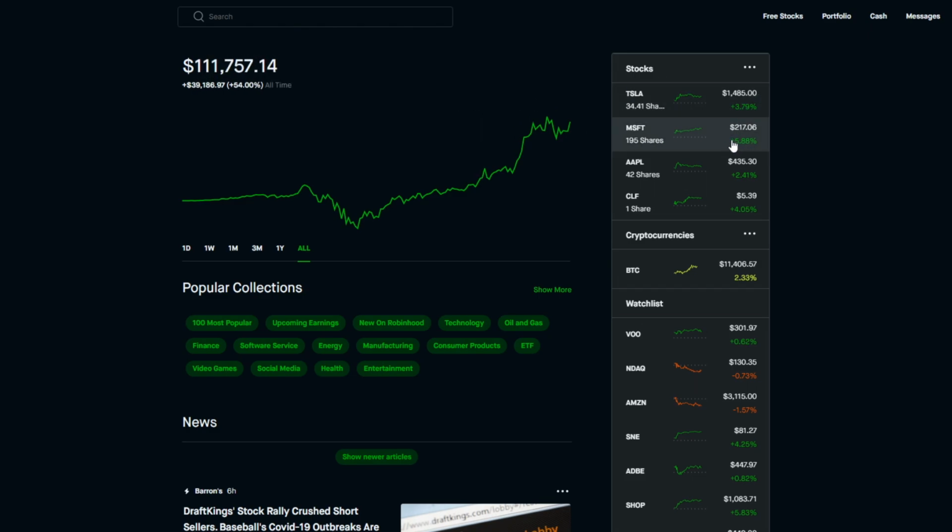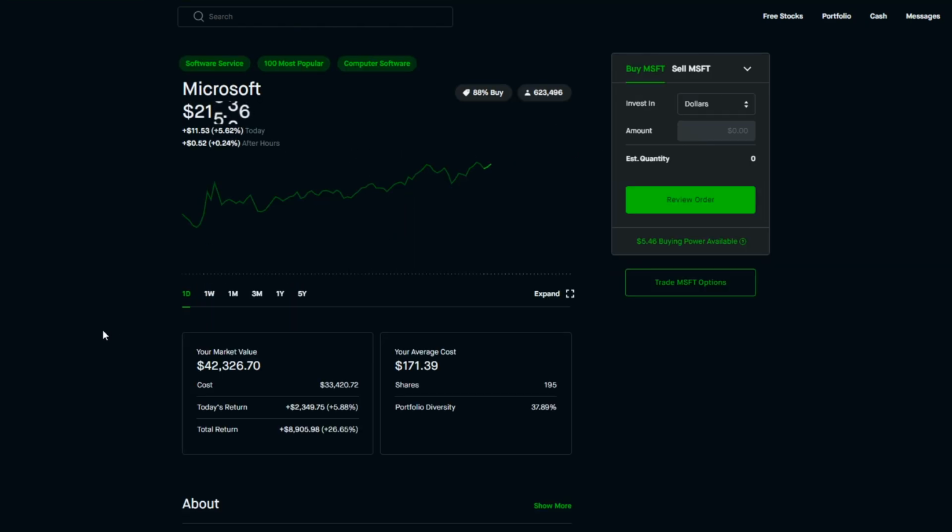The biggest grower for today wasn't actually Tesla. It was actually Microsoft stock. So with today's growth for Microsoft stock, we have plus 5.88% or plus $2,349.75. And then in total for Microsoft stock, we are at plus 26.70% or plus $8,923.53. So finally, we're getting that total return percentage up a little bit. It was at like 19% just a few days ago.